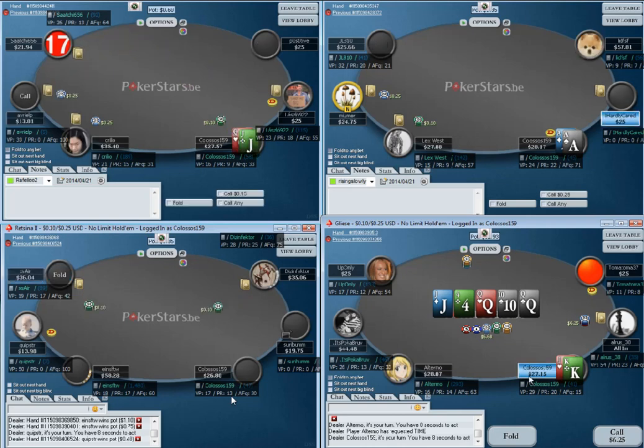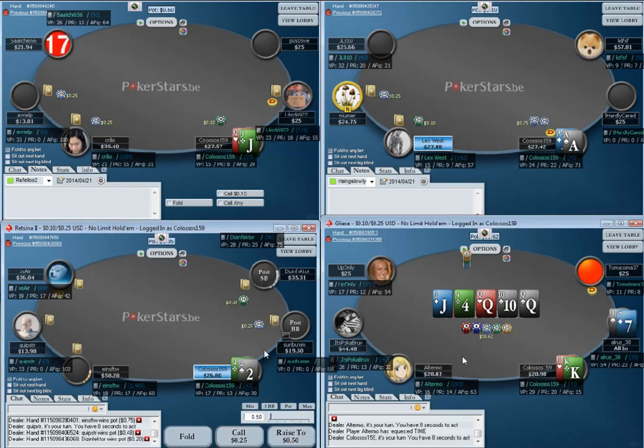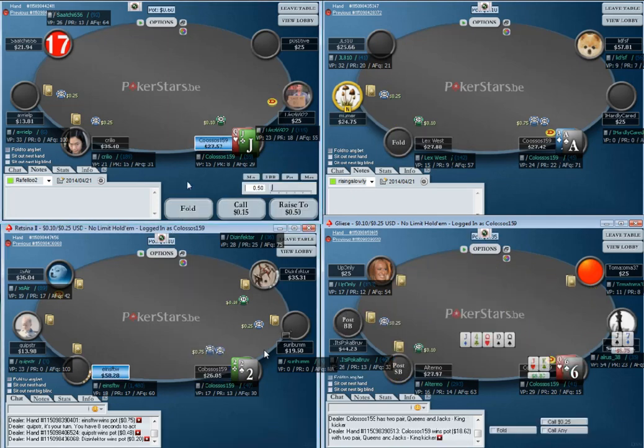Also, he insta shoved on the river. He didn't think about it when the next queen came. When the board pairs like this, usually people think about what am I going to do if he has a queen, or if he doesn't have the queen. This looked to me like complete air, because you at least have to think about the river card. He didn't. He just insta shoved. And he actually shows up with a weaker jack, and I scoop the pot.